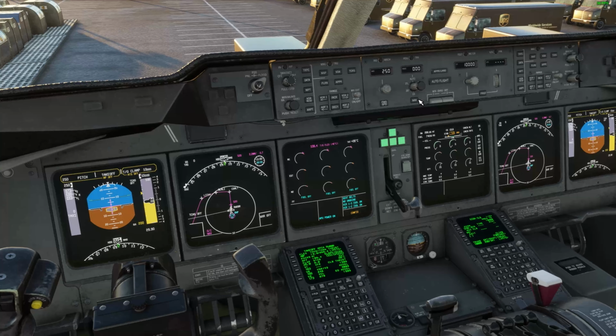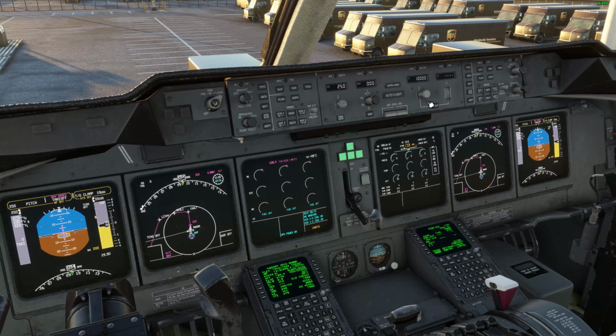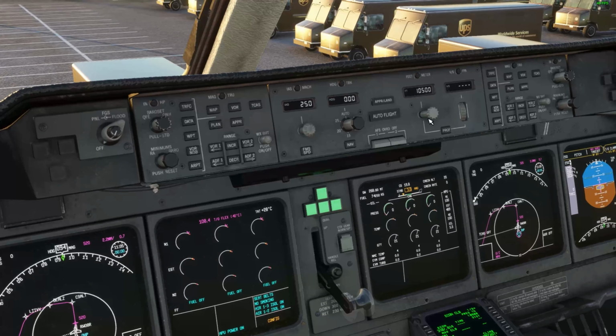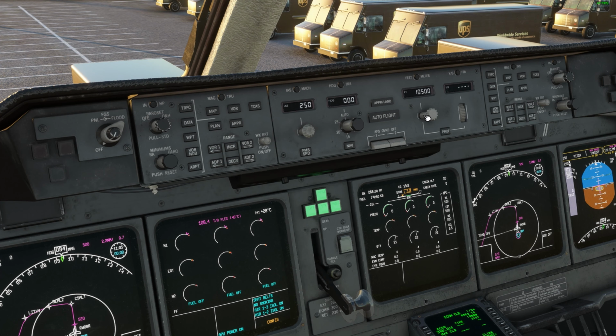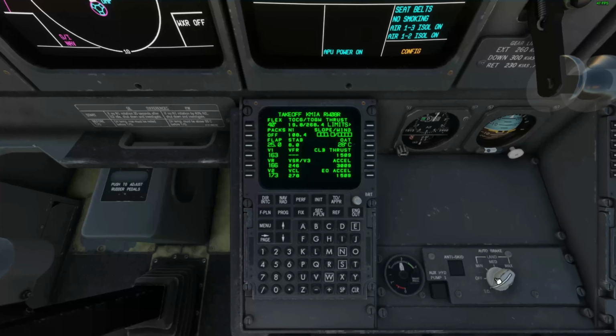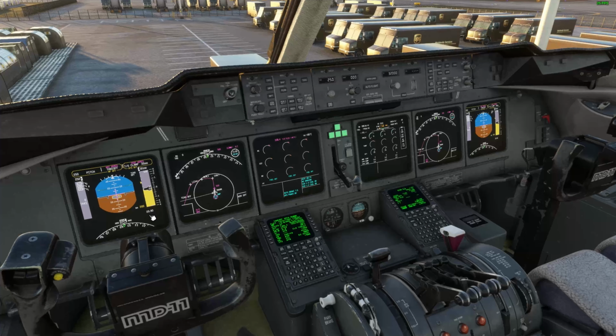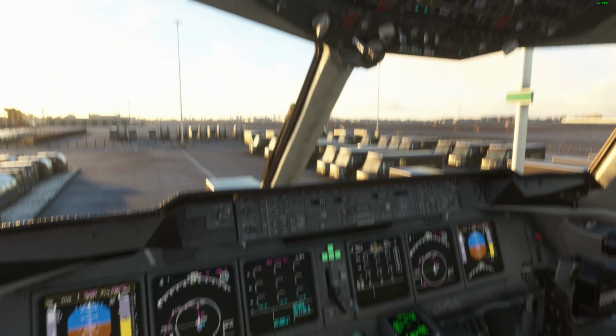Let's see. Navigation, FMC speed, armed. Autoflight, armed. Hello, Captain. We are ready for pushback. Got that. So, let's see. Set to TO. 2990, 2990 on all altimeters. Let's get the aircraft connected up.